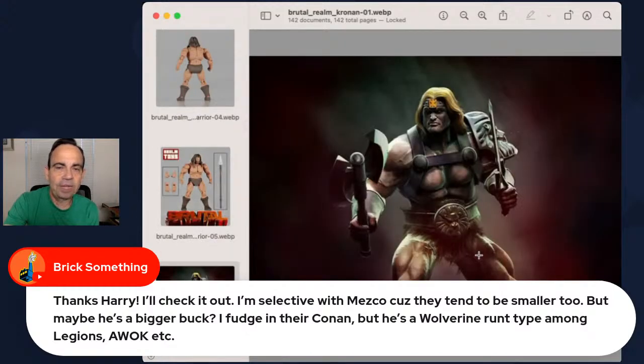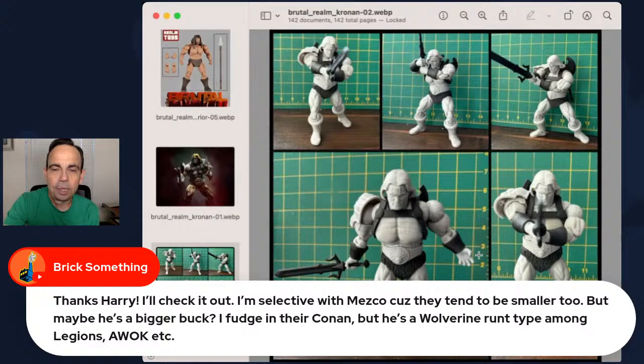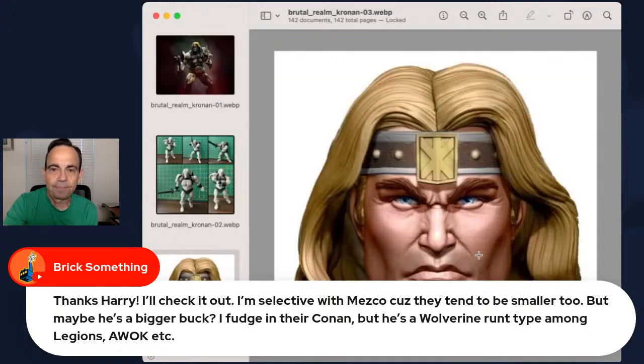And now we've got Kronen. Again, not at all sounding like anybody we were just talking about a minute ago. But here's a bunch of shots of him. I don't know if we're looking at test shots or prototypes or what's going on here, but I love the way they move. And that's a serious render there.